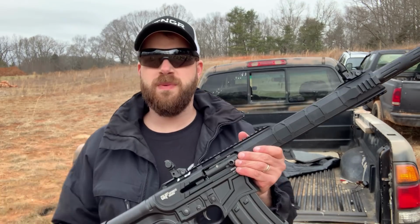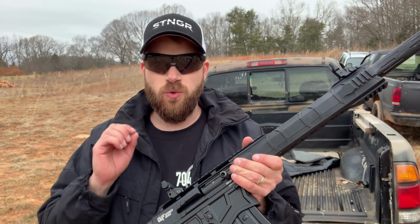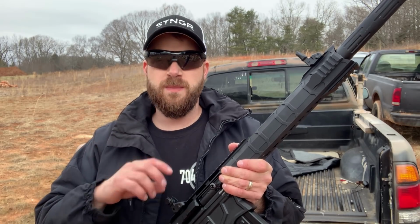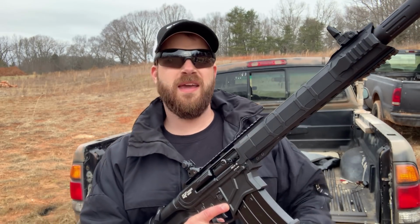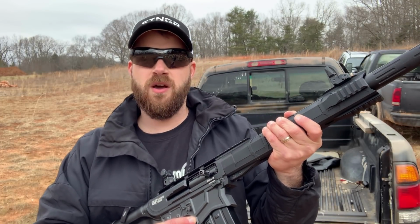Now, when it comes to shootability and recoil impulse on the AR-12s, they definitely have a more stout recoil impulse, but you can still shoot them incredibly fast, and by no means do they feel like a pump-action shotgun. They feel like a traditional tube-fed style semi-auto shotgun.